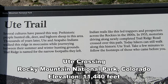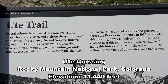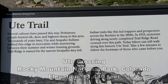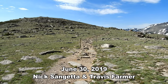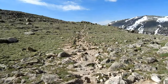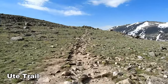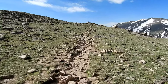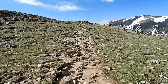Good morning. We're here off Trail Ridge Road to do the Ute Trail. Our plan is to take it on out about 1.9 miles from the trailhead to Timberline Pass, which connects down to Beaver Meadows. We're not looking at much of an elevation gain. I believe the actual pass is only about 40 feet higher than the trailhead. However, we probably have a couple hundred feet of up and down to get there.